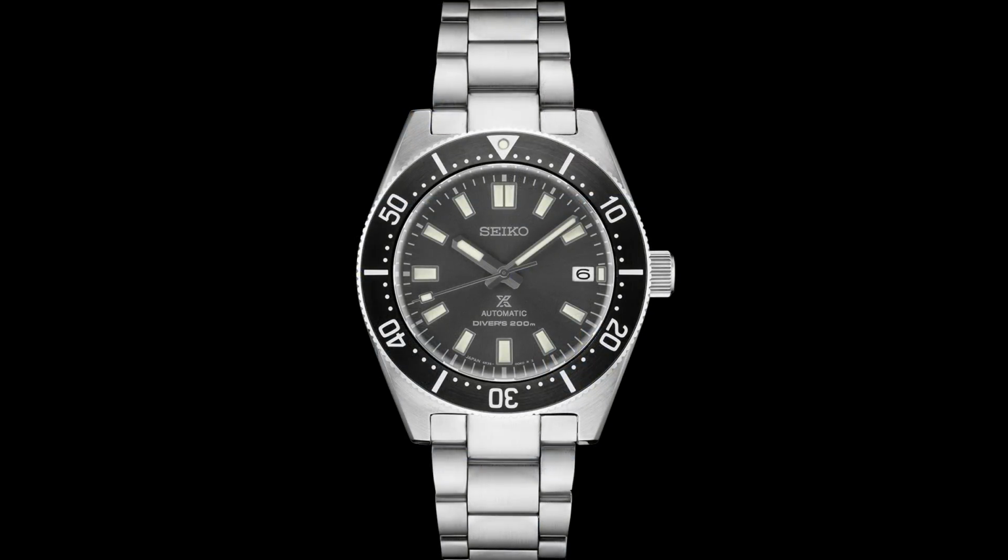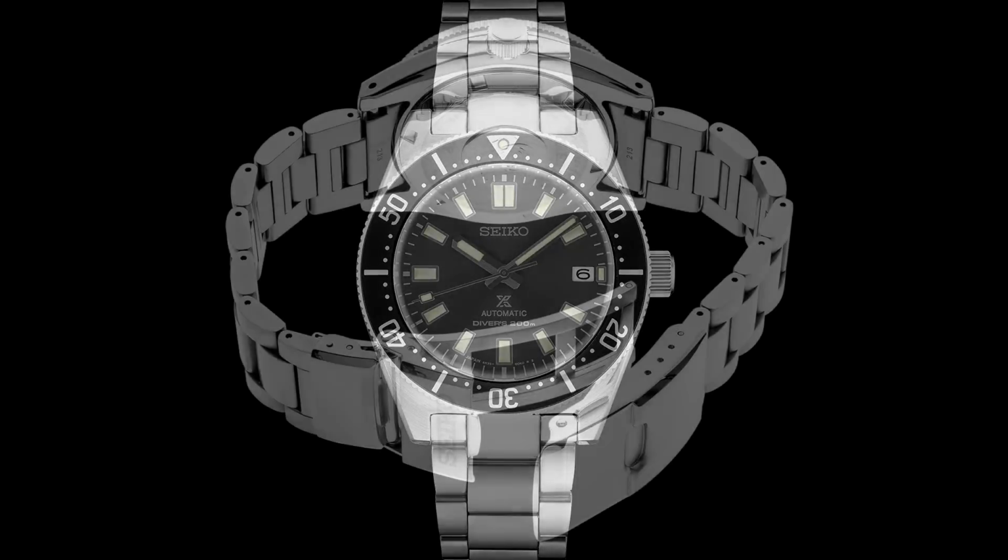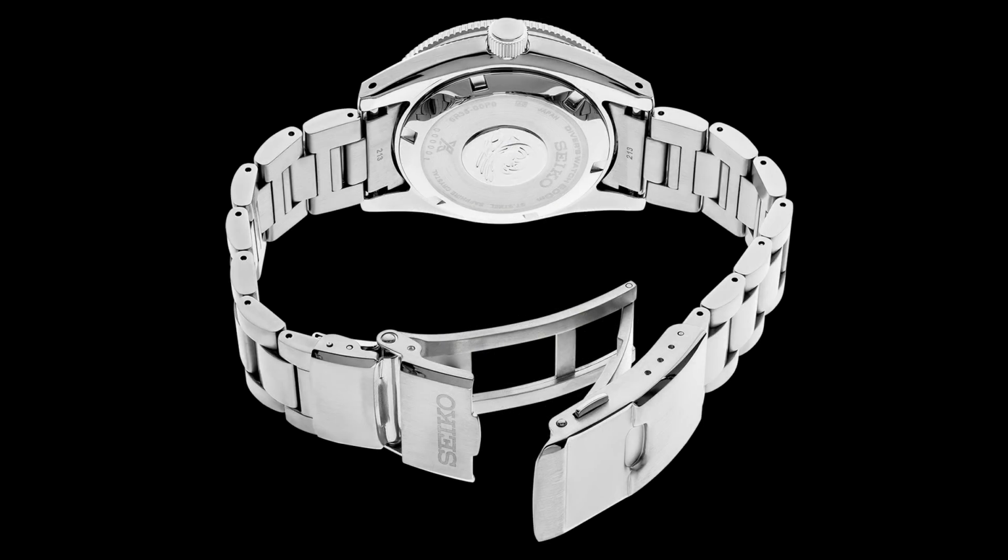Next on the list is a Japanese watch. It's actually the only Japanese watch that I have on this list. It is the Seiko 1965 Divers Reinterpretation. That is the 62MAS, basically a reissue or reinterpretation of Seiko's first dive watch. And the specific one that I'm talking about is the SBDC101, and there are a lot of them out there. They've made plenty of reinterpretations, but this is the one that I think looks the best. It is slightly different from the original, but they've done a really good job. You get a blackish gray bezel on this, a blackish gray dial, beautiful bracelet.